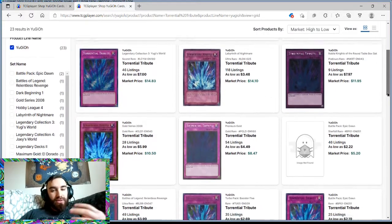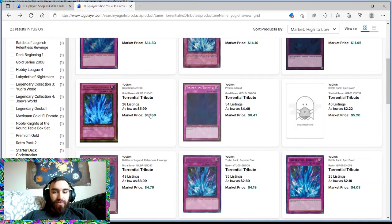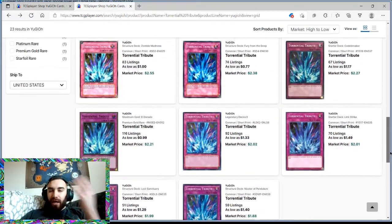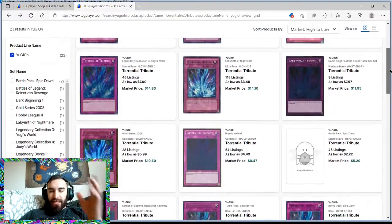There's a few ultras. It's a lot of ultras, right? So maybe the star foils and the others, but I don't see why it can't fall where the other gold rare Torrential Tributes are. This gold rare Torrential Tribute's got a market price of $10.50. This one's got a market price of $8.40. I'm sure if you look at it, this is about 10. This is about 8. It's a $2 card. Even if it hits half of that, we're doubling the money. Does that all make sense? Like I said, I threw a lot at you.